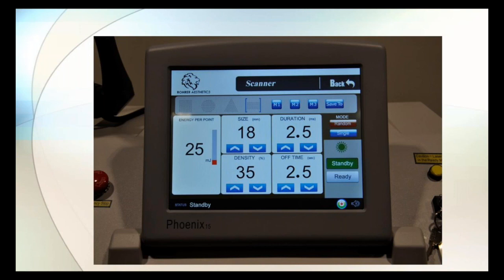And I generally find, there's a learning curve with everything, but I can generally do a single pass entire face inside of 30 minutes with this device. Again, memory settings are on there. The control panel is quite intuitive, so I have found it quite easy to use, and my senior laser tech who works with this as well likewise has found it to be quite intuitive and easy to use.